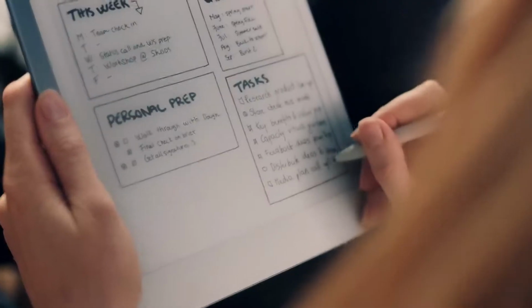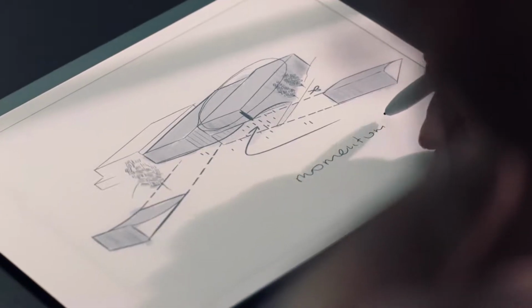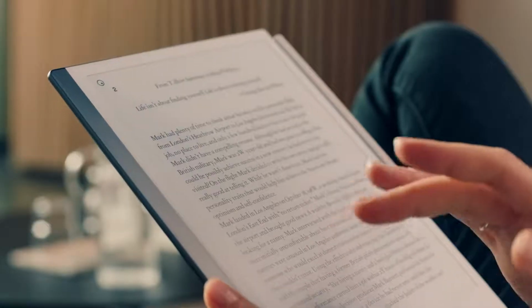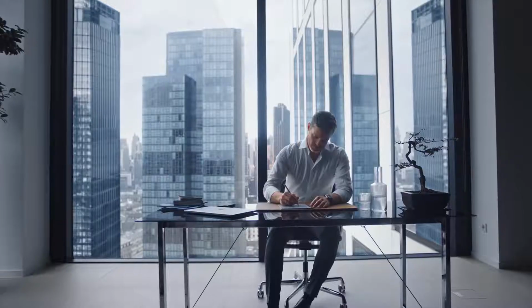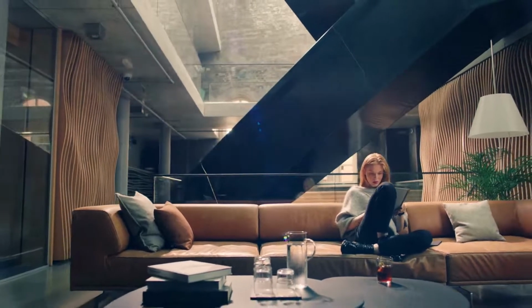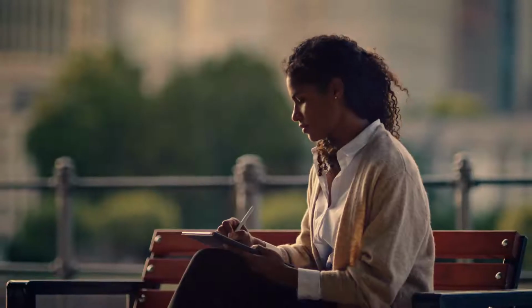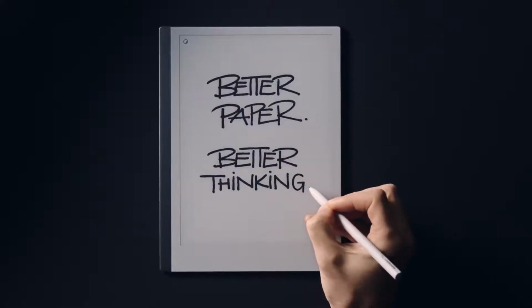With a completely new display technology and a beautiful paper-thin design, reMarkable 2 is the most advanced paper tablet ever, designed to make paper and thinking even better. In a world of social media, notifications, and pop-ups, we created reMarkable to help you focus. No distractions, just you and your thoughts. reMarkable. Better paper, better thinking.